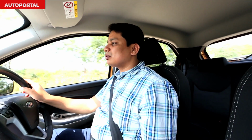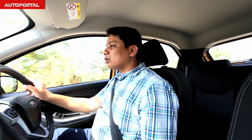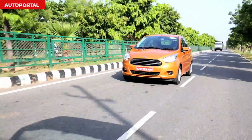Well, so you get 3 engine options to choose from if you decide to buy the new Figo. You get a 1.2 litre petrol, which is of course the base engine, and you also get a 1.5 litre petrol, which will only come with a 6-speed automatic, and you also get a 1.5 litre diesel, which is the most powerful diesel at this price point. It offers you about 100 bhp of power.